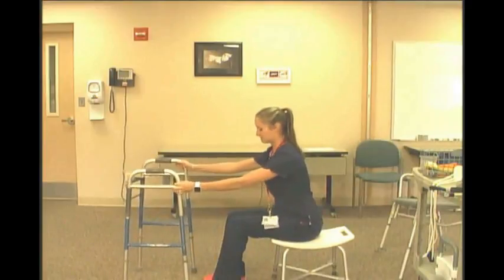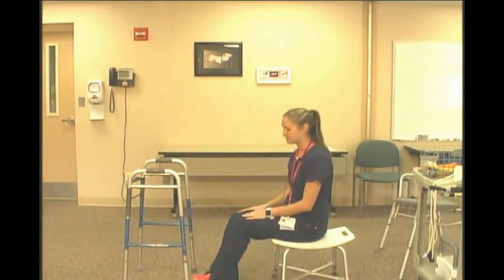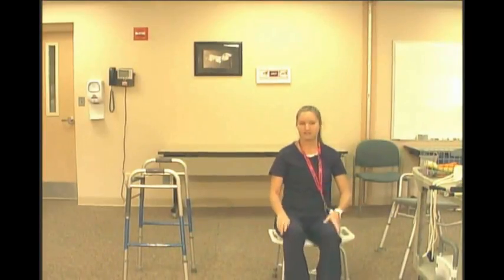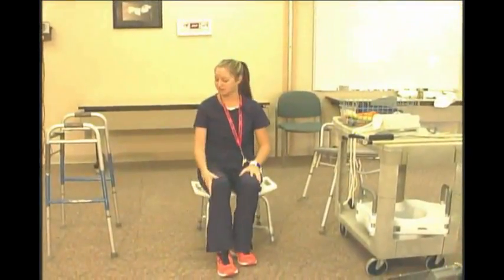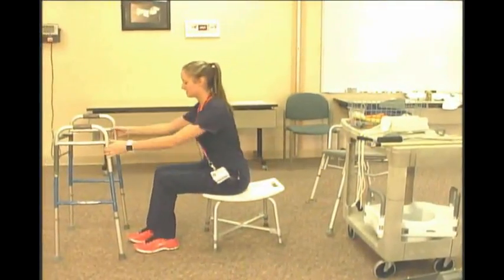So when I'm sitting, my feet are outside the tub, but my backside is in. Then you're going to turn, lifting one leg in and then the other. This eliminates you having to actually step over the edge of the tub. It's a little bit safer. Coming out, of course, it's going to be the same thing. Lifting one leg in, then the other.